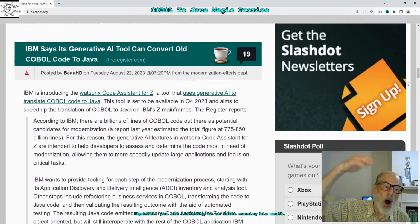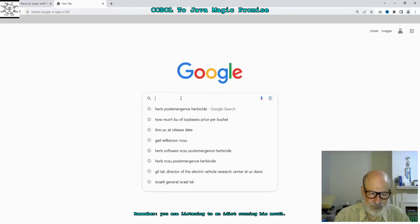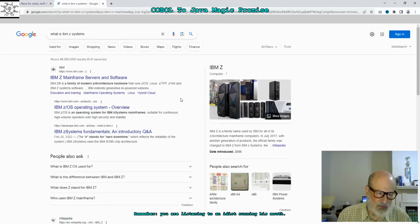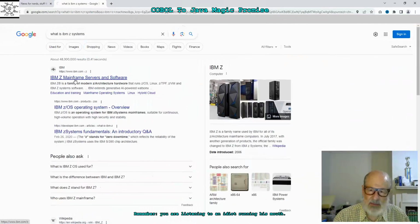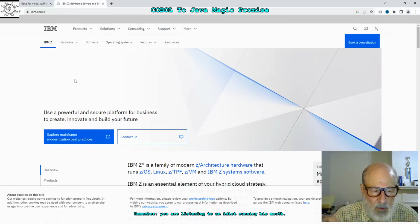IBM is introducing the Watson X Code Assist for Z. IBM Z machines. What is IBM Z Systems? See them? Well, let's get it right from IBM. Use a powerful and secure platform. We'll get back to this one. This is a good find. Use a powerful and secure platform for business to create, innovate, and build your future.